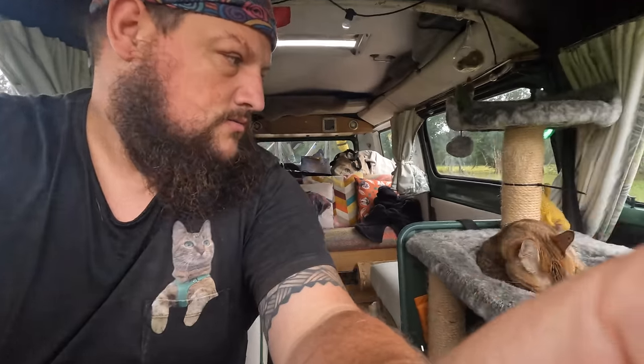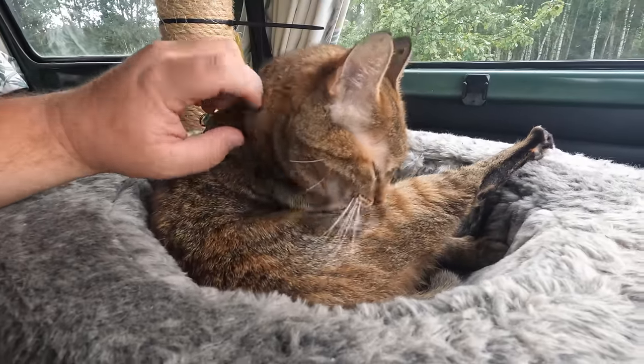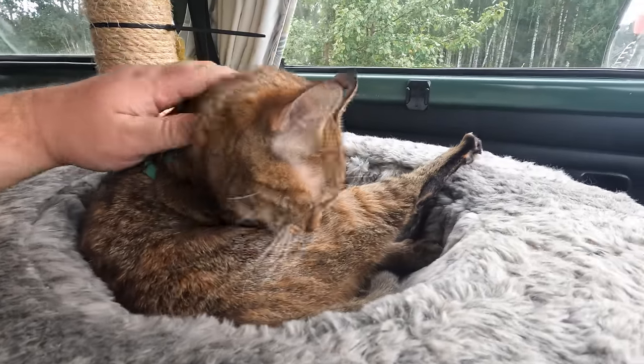Nala is just here, getting herself all spruced up, looking all beautiful. Look at her pointy toes.